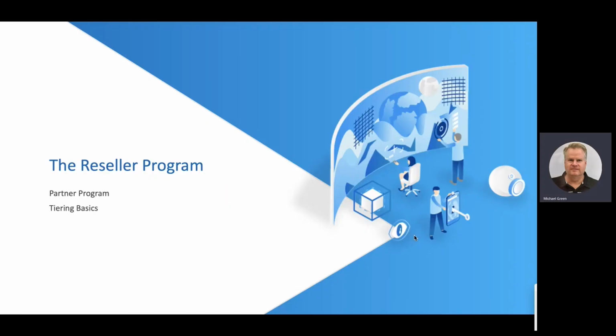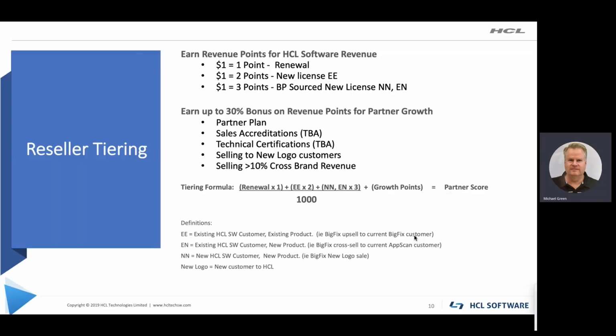Now, let's go ahead and take a look at the very first program that we're going to be announcing under the HCL Software Partner Program, and that's our Reseller Program. When we look at tiering in the Reseller Program, here's how it breaks out.